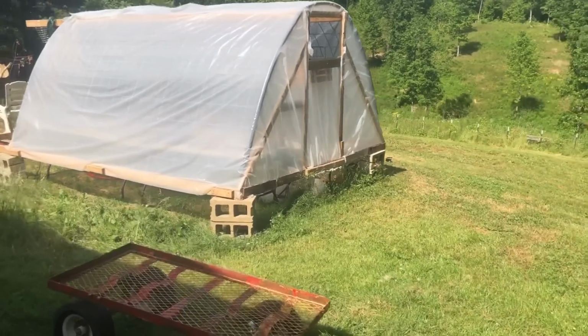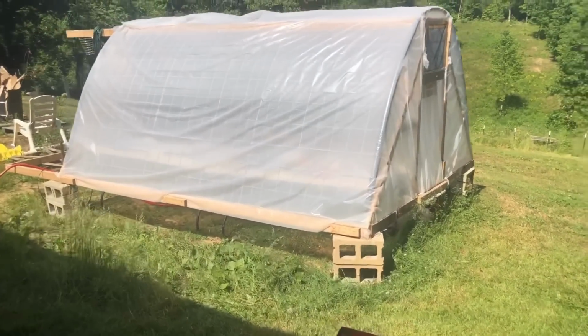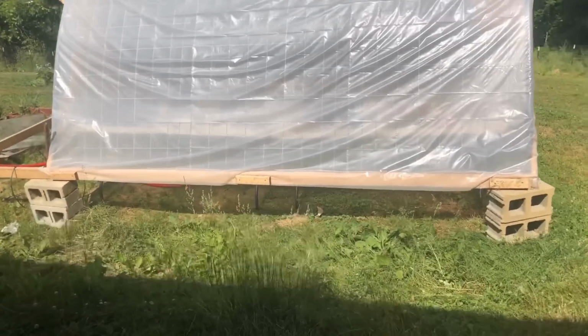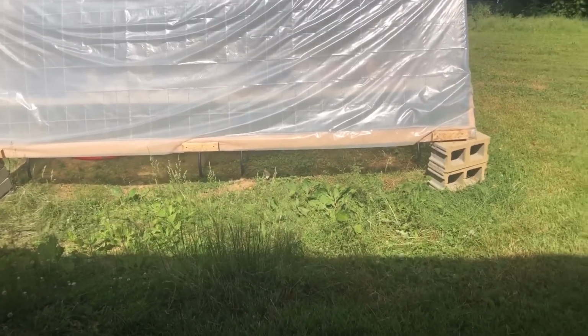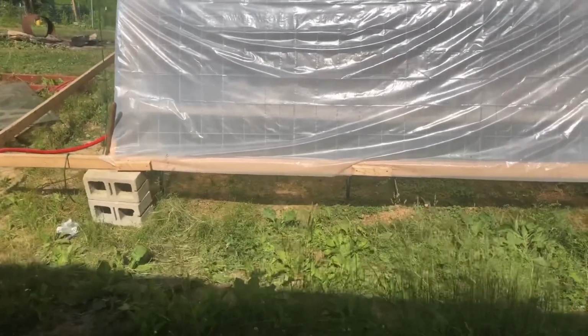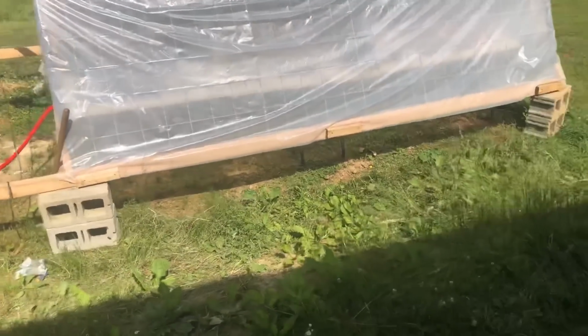Also, my greenhouse has been getting really hot. It was 130, maybe more yesterday. So we went ahead and lifted it and put it on blocks for now. We're gonna build the frame later.